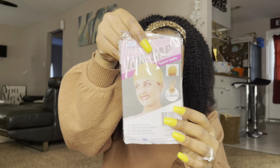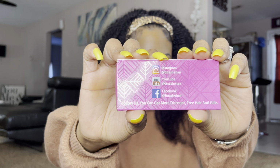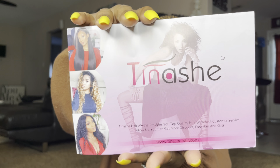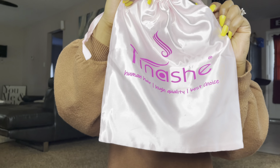So it did come with this headband, and they gave me 2 wig caps. They gave me some really cute mink eyelashes with their social medias and everything on the back. And they also gave me this card, and their social medias are also on the back of here. And these goodies came in this really, really cute pink bag, which you could use to put the hair back in the bag whenever you decide I'm not going to wear it. So once you do decide to wear it again, you'll know where to find it.